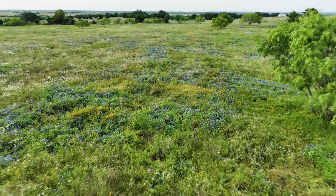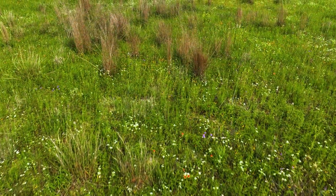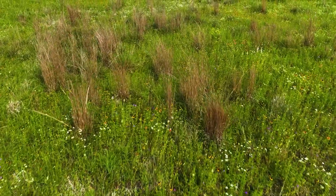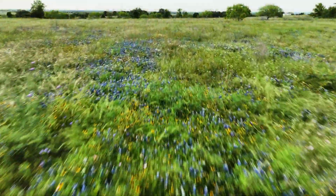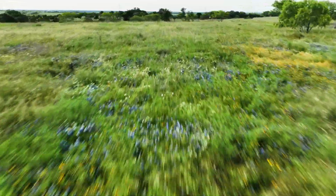To me, I walk out in the grassland, I like to look at the structure. What does it look like? Can an animal move through that? Does it have nesting cover? And saying, that's what I want our land to look like. Just love living here, really do. I feel like we're blessed.